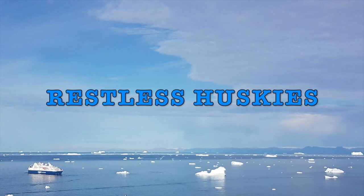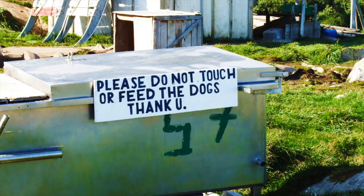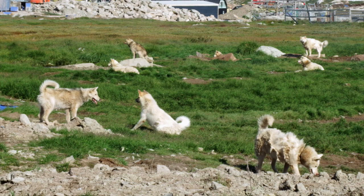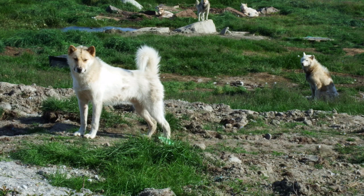These poor huskies were tied up to a chain all day long, and they were quite restless because of that, and they were screaming and howling when I was there. The reason they're chained up like this is because in summer they are working dogs. They don't need their work in summer.